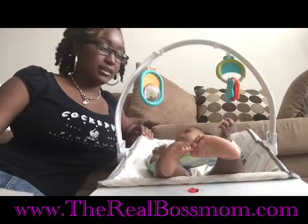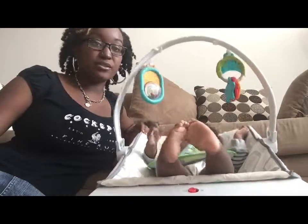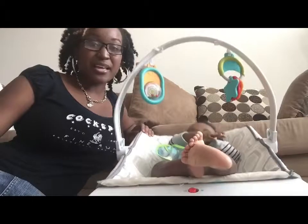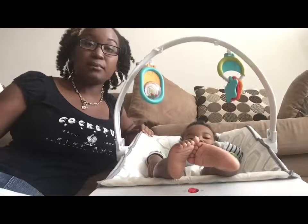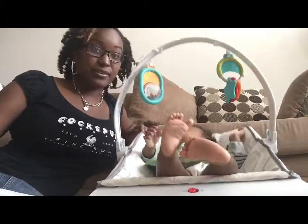But I absolutely love it. Because really what it is, it's a way of introducing your baby to solids. See, look, reaching for those boobs. A way to introduce your baby to solids so that, you know, you can take note of any possible allergic reactions or allergies that your baby may have to certain things.